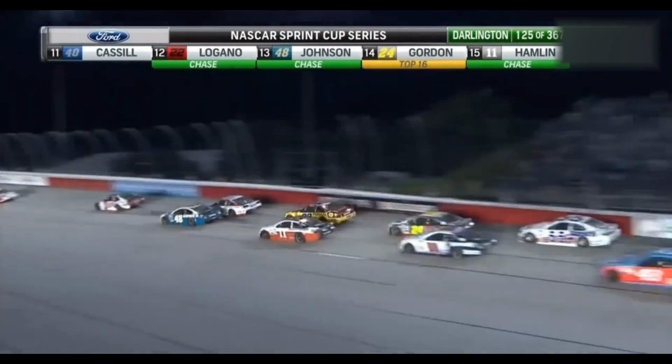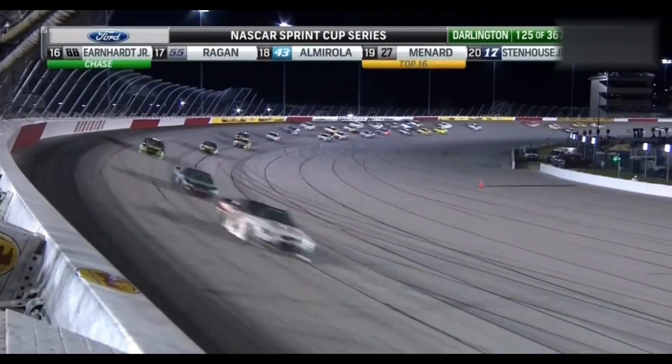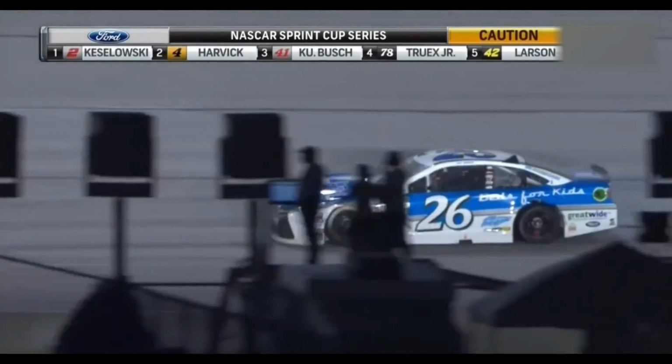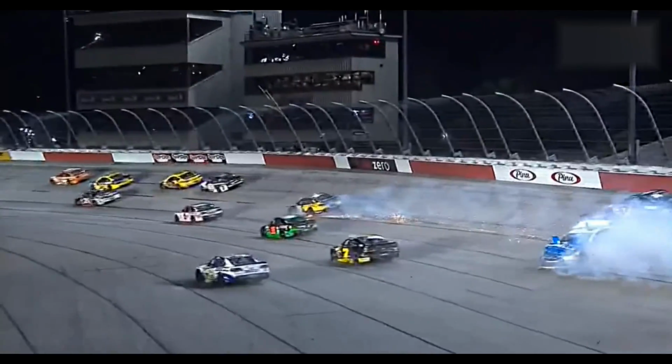This is just like the cautions we had earlier in the night. The field is split. We had 9 or 10 cars decide to stay out. From about 10th on back, they come to get tires. We've had another crash already, the 26, the 33. Bliss again involved in an incident. J.J. Yeley this time. Take a look at what happened.